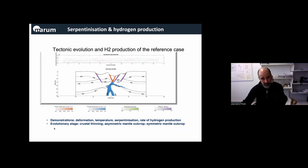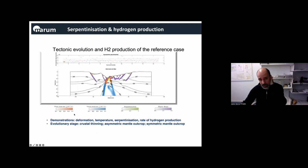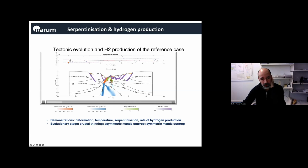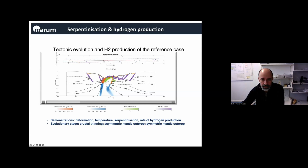I'll show a brief movie, if this works, that shows this connection. What you can see is that when you go high, it is because we have a fault, and we have this blob of serpentinite forming at the time. So this is this connection.